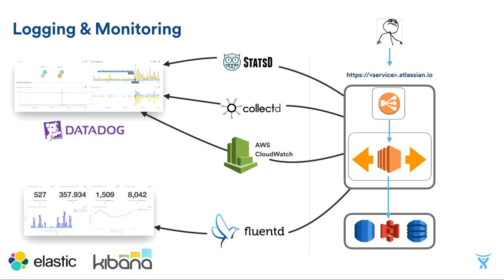And the team that worked on our logging infrastructure did some really awesome engineering, and we can actually process well over 4 terabytes a day of log data and get that ingested and indexed in real time, which is really, really valuable for service owners.